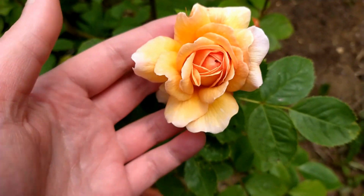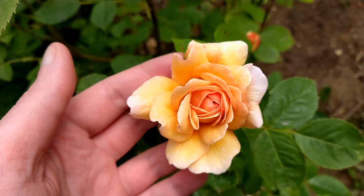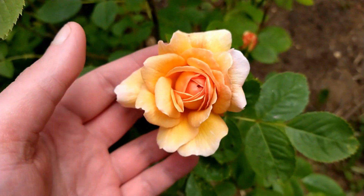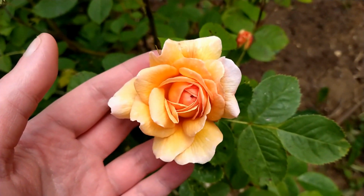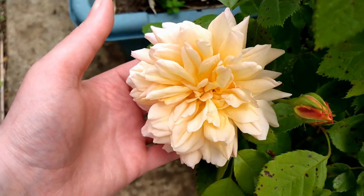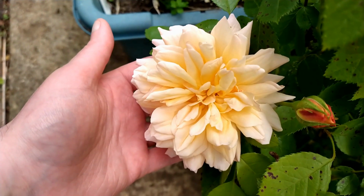This is Grace, and this is what it looks like when it first starts to open. Very beautiful. What you describe as a typical English shrub rose, but it's very fragrant. It smells like tea. And this is what it looks like when it's in full bloom. Beautiful.